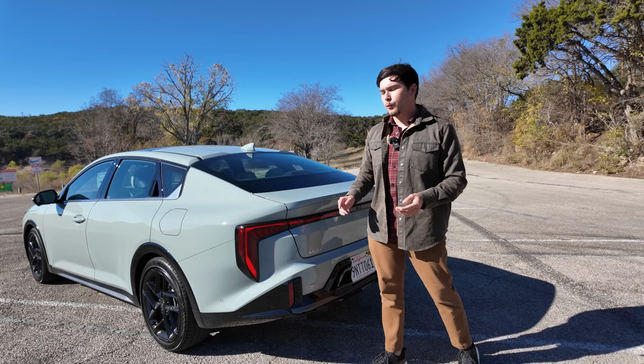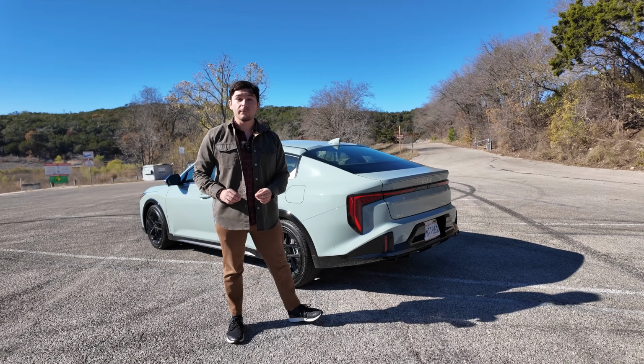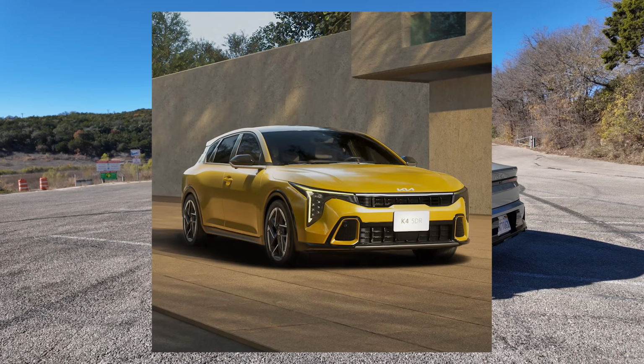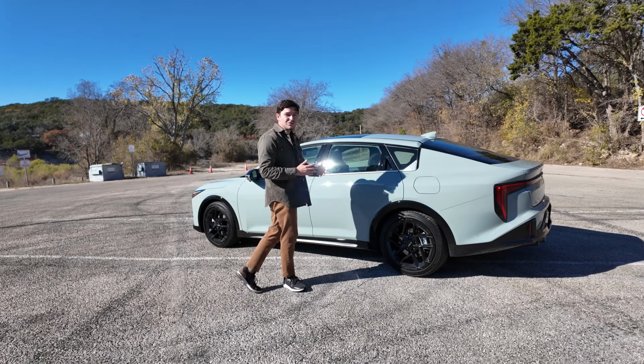And at launch, the K4 will only be available as a sedan, but if you wait until later next year, they are actually coming back with a hatchback variant, which we haven't seen here in the US market since the 2018 Forte 5.